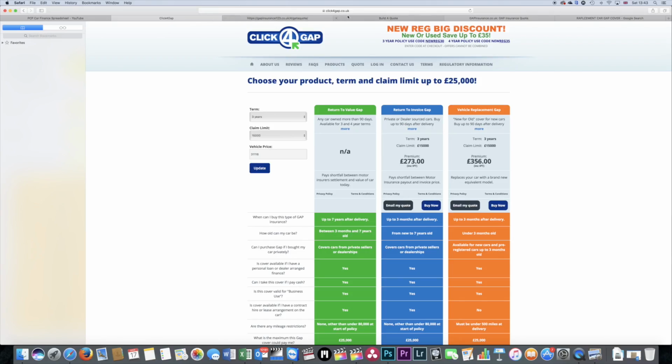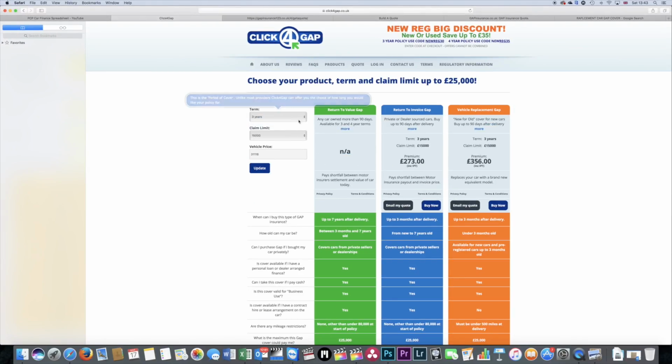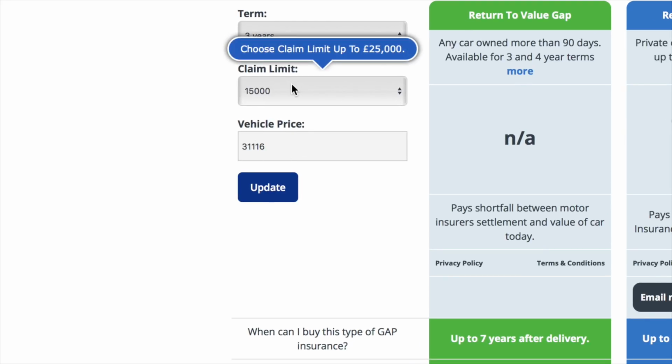So let's have a look at a couple. So this is Click for Gap, clickforgap.co.uk. I typed in my vehicle price of £31,116 and I put a claim limit of £15,000. Now what does that mean? That means that they will pay up to £15,000. So providing the difference between what the insurance company will offer and what you owe on the finance is never greater than £15,000, we're on to a winner.